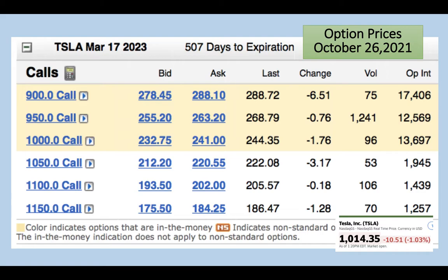Here, this is today, October 26, 2021, the option prices. This is the call option price. Here I'm showing you the Tesla price right here. Here is a list of the call prices. This is the strike price. Let's see.